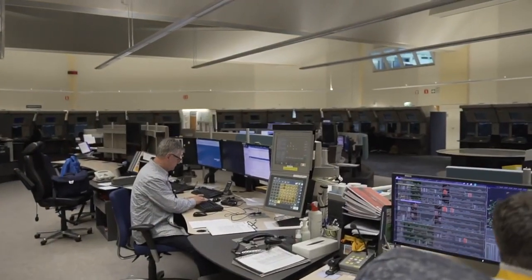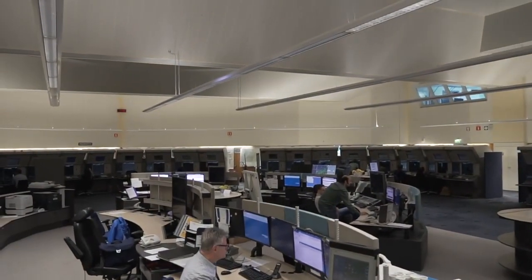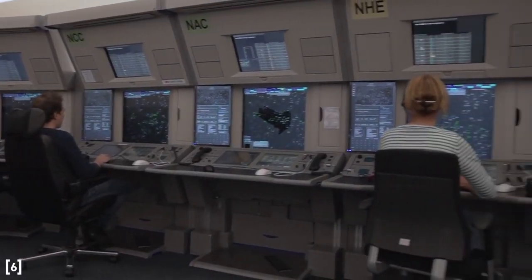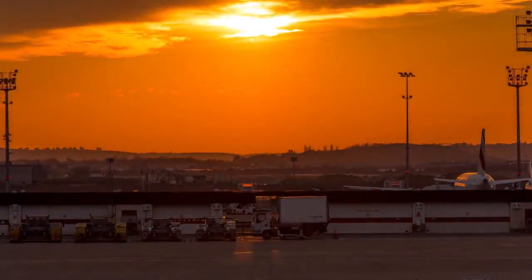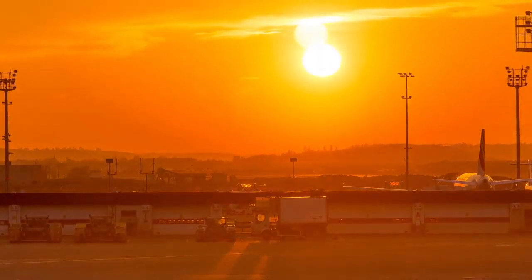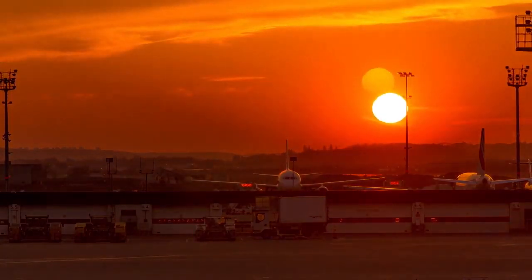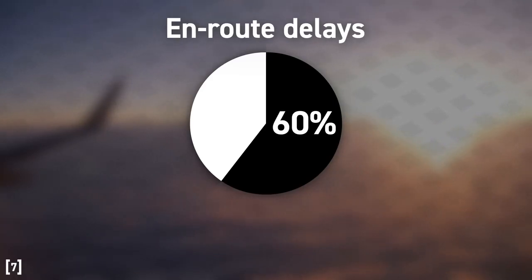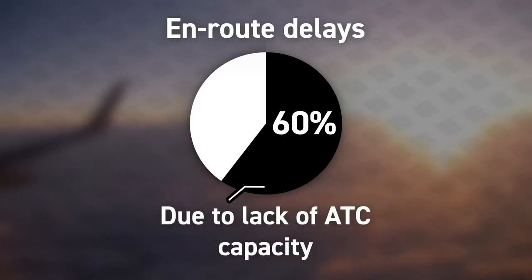So there's a limited number of flights a single air traffic controller can handle, but there's also a limited number of air traffic controllers. It's no secret that Europe, along with much of the world, is suffering through an air traffic controller shortage right now. Simultaneously, along with much of the world, Europe has been experiencing a tremendous increase in its number of flights. This supply and demand mismatch has consequences. In 2018, 60% of all en-route delays, as in while the aircraft is actually flying, were because of not having enough air traffic control capacity.